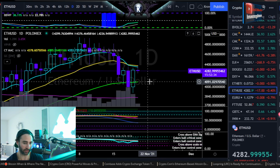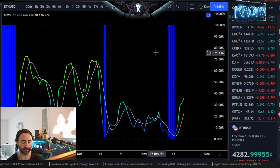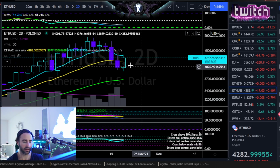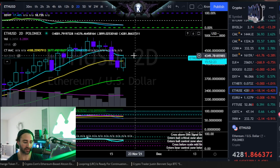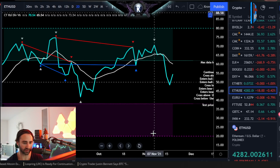I'd actually be looking for bounces around about 4,100 or so. But we see the same sort of thing over here, volatility ticking up. And on the 2-day, this one's closing tonight. The 2-day will actually have a chance to put in some hidden bullish evidence here as well. I mean, we haven't put in anything resembling a downtrend just yet.